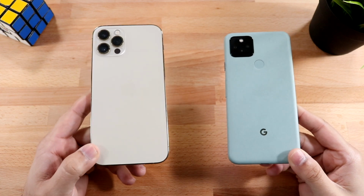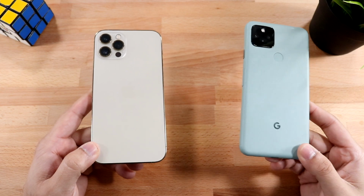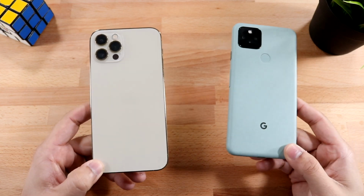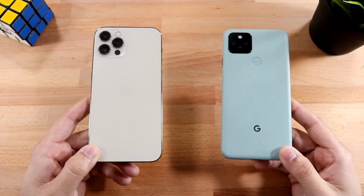The 12 Pro, in my opinion, from my tests that I've shown, I don't know when I'm going to post that either, but the Pixel 5 actually had better battery life by quite a bit than the iPhone 12 Pro. So to kind of sum up this video and to answer the question, should you pick up the Pixel 5? Should you pick up the iPhone 12 Pro?